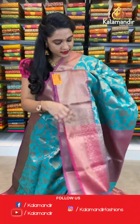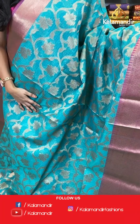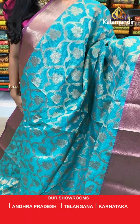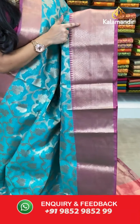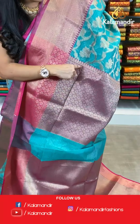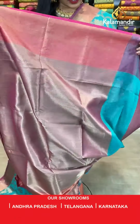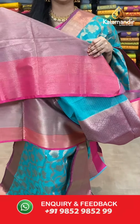Dark sea green and pink color combination, and all over the body another pattern of the same collection, and all over the body we have got floral jal in copper zari. And here comes the border, contrast border with complete kadi and diamond brocade along with temple design in golden zari. And here comes the pallu, contrast pallu with floral brocade, and both sides we have got leaf vines in golden zari, and the sari is paired up with contrast zigzag wave blouse along with contrast plain border.